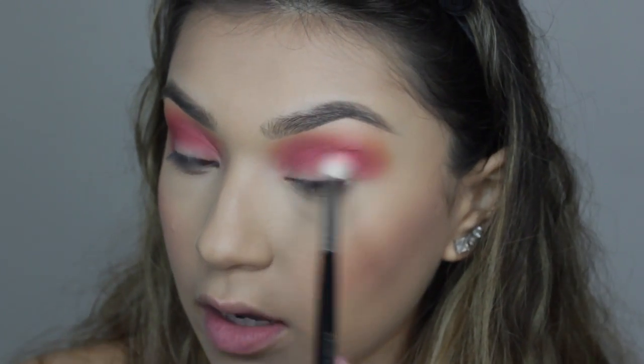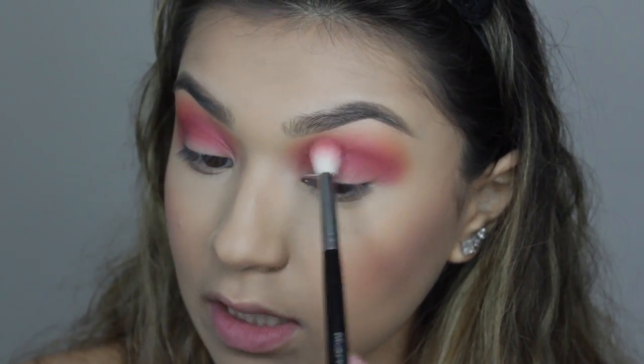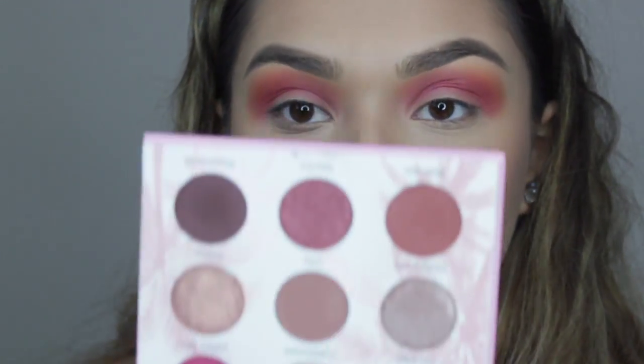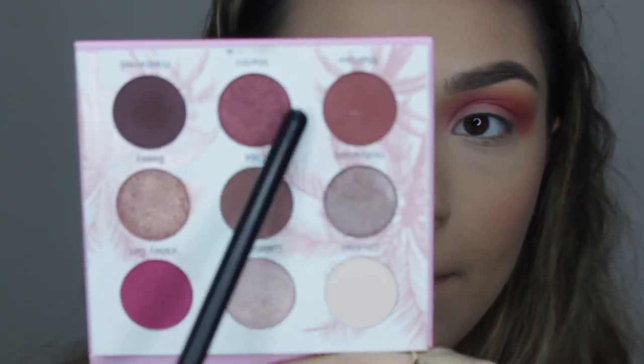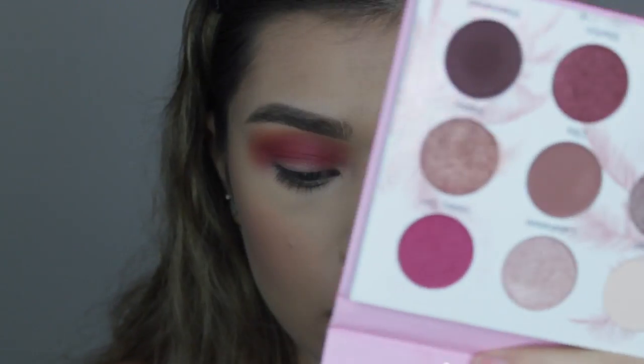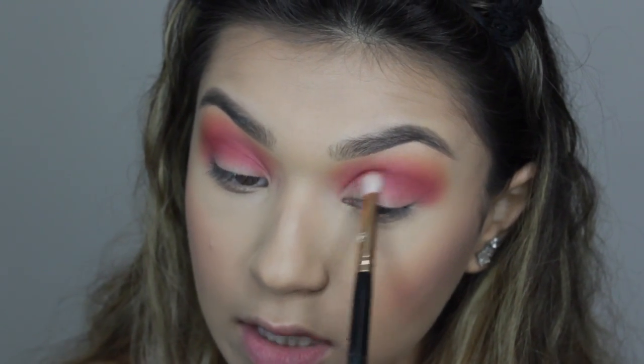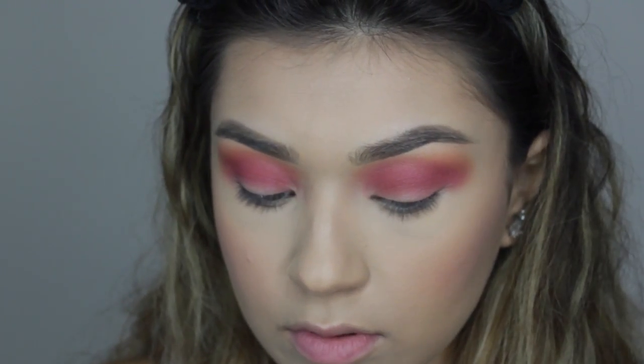Just went ahead and finished deepening this shade up right here. The next shade we're gonna go in with is the shade Melrose, which is like this mauve-like brown shade right here. And I'm gonna be taking this on a Morphe R39. Just gonna go ahead and take this shadow and start putting it below the shade, more so in my crease, and deepening the shade up.